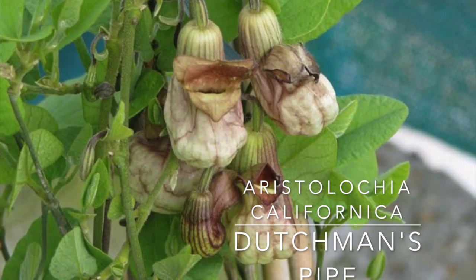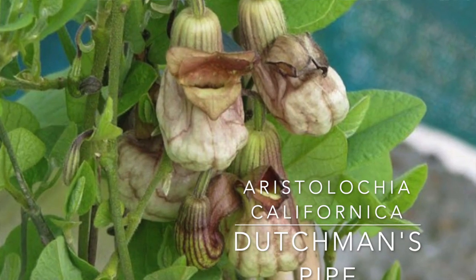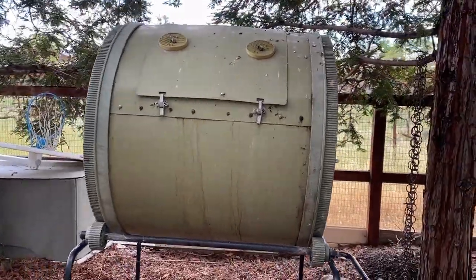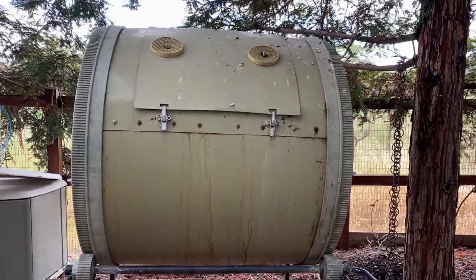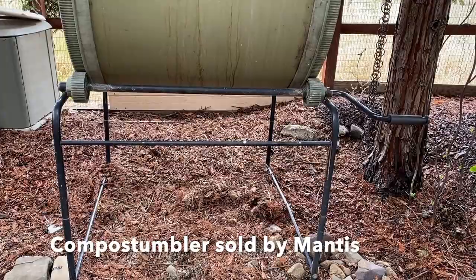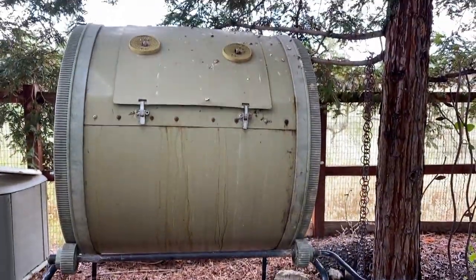This is the compost tumbler, which changed companies. I believe it's still being produced under the name Compost Tumbler. It is awesome because you can put a wheelbarrow under it when you're done spinning.